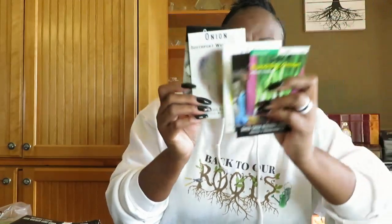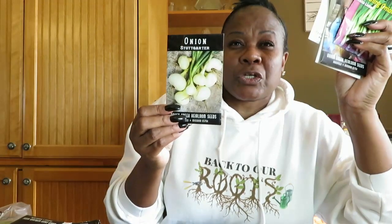And then the bunching onion, these are onion. The first one's a bunching onion. There's a lot of them in there. My paper clip is kind of stuck. That's a big onion. That's all I know. That looks like a yellow onion to me. I'm using the terminology that I use when I go to the grocery store. I'm looking for sweet yellow onion or white onion. Like that's a white onion. And this is an onion, Stuttgarter.